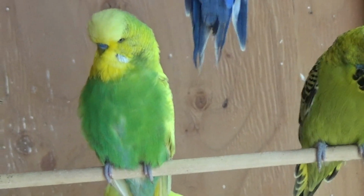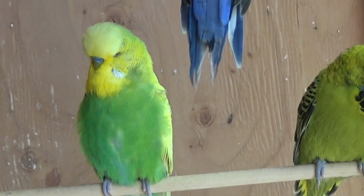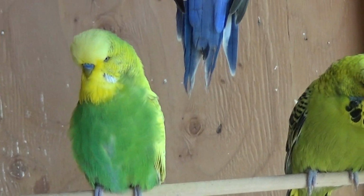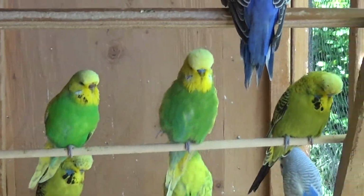He doesn't have any markings on his mask yet, but he'll get them eventually. And he's only 6 months old, so he has a lot of promise. He's nice and tall. I will keep him.